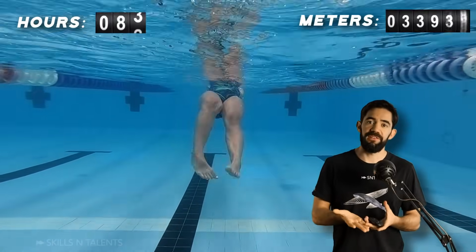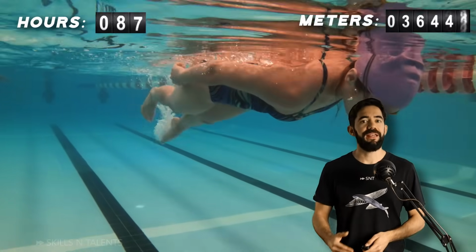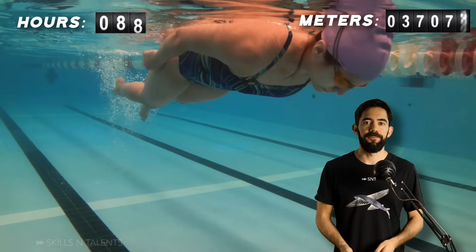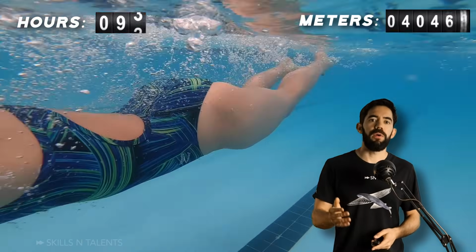Improving her balance skills in the water was the second step. Toddlers learn balance by trying to walk, falling, and trying again and again. And that's what we did. Lots of kicking exercises, face up, face down, with the pool boy, then simply pushing off the floor and practicing horizontal balance over and over again.